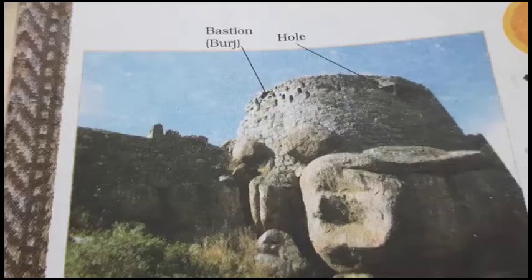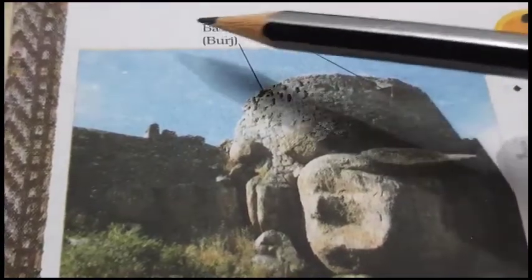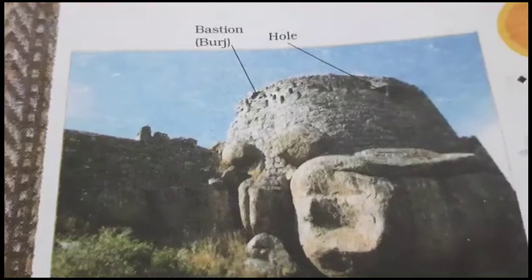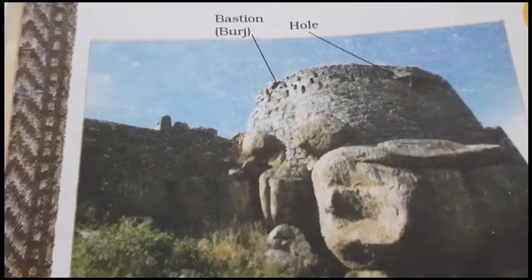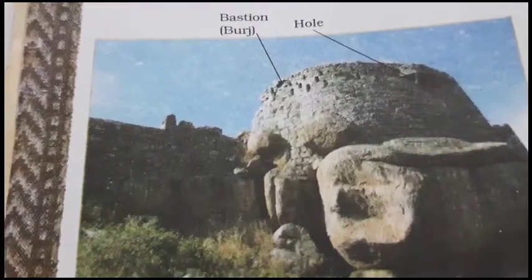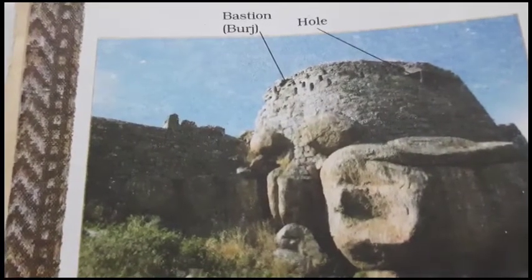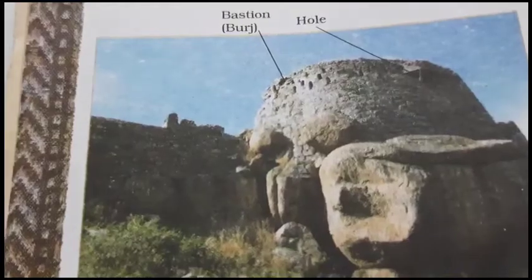Here you can see the picture of a bastion, and these are halls. They are made to provide security to the fort, and big halls were made in them to increase the viewing area, and thus the soldiers peeping through them could have better vigilance.